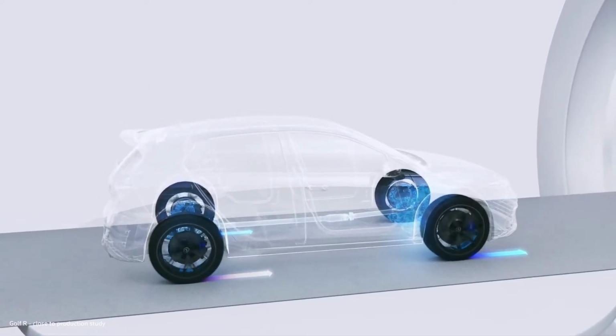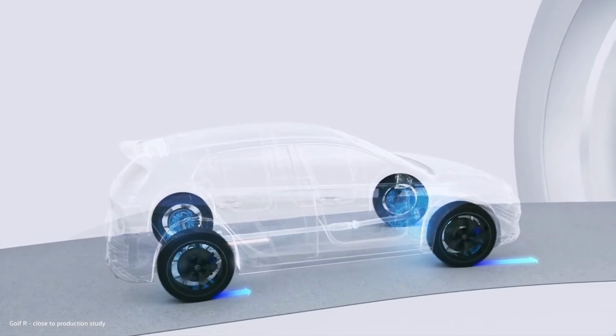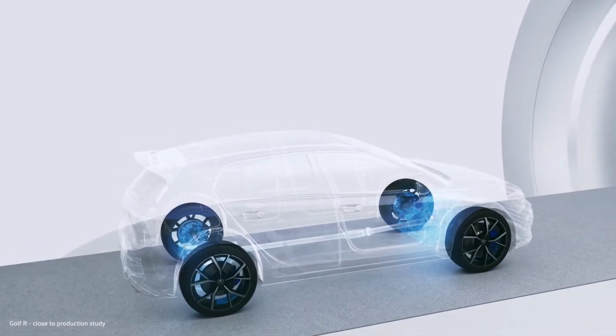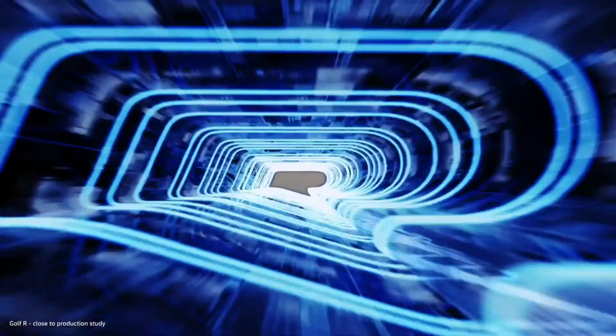How does it work? During cornering, more torque is directed to the outer rear wheel. This pushes the car into the corner and offers a completely new experience in driving dynamics. But see for yourself.